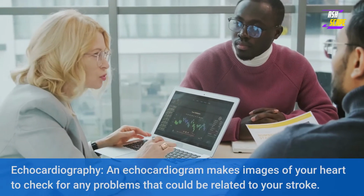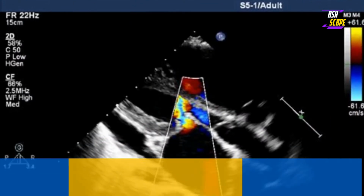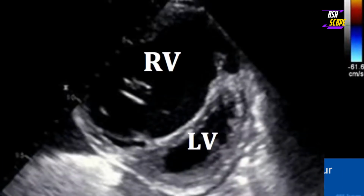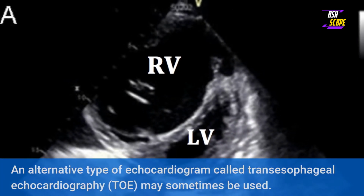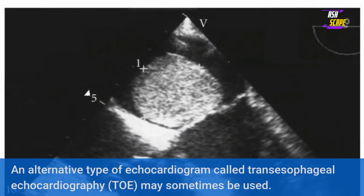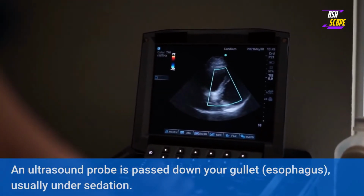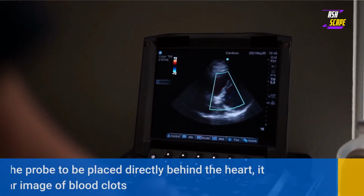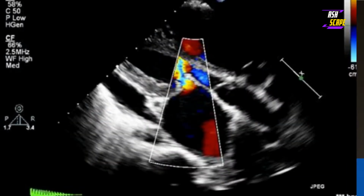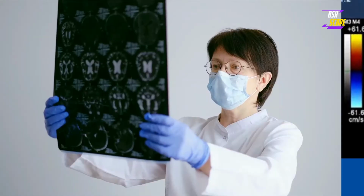Echocardiography. An echocardiogram makes images of your heart to check for any problems that could be related to your stroke. This usually involves moving an ultrasound probe across your chest, transthoracic echocardiogram. An alternative type of echocardiogram called transesophageal echocardiography, TOE, may sometimes be used. An ultrasound probe is passed down your gullet, esophagus, usually under sedation. As this allows the probe to be placed directly behind the heart, it produces a clear image of blood clots and other abnormalities that may not be seen with a transthoracic echocardiogram.